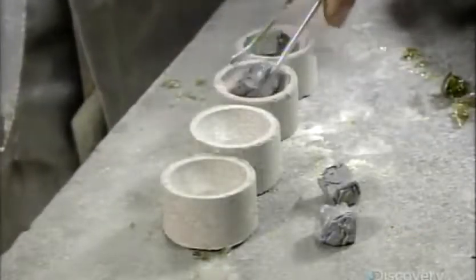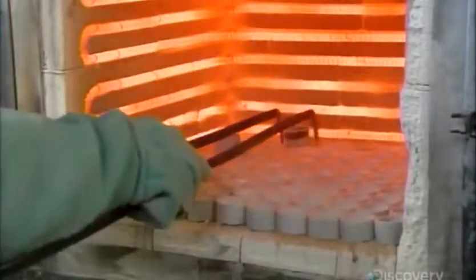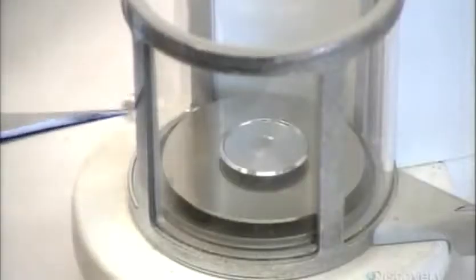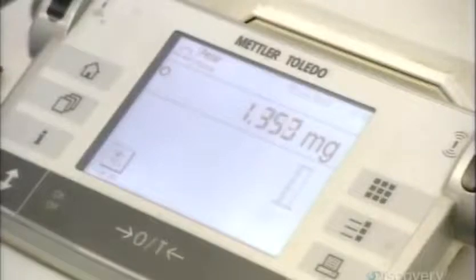Lab technicians then treat the samples with a chemical that prevents silver from burning off, and put them back in the oven. When the samples come out, about an hour later, all the other metals have burnt off and only silver is left. They weigh the silver and compare it to the weight of the original sample in order to calculate the grade. The key to running a profitable mine is to ensure that the grade is consistently within certain parameters.